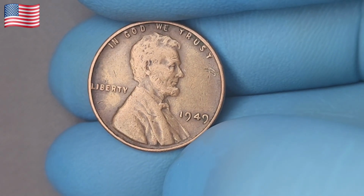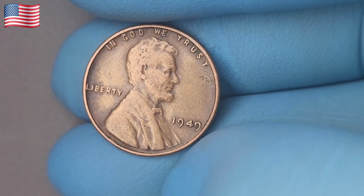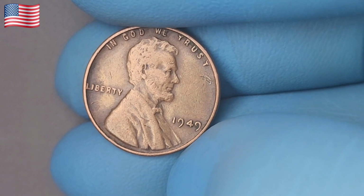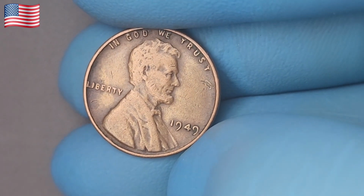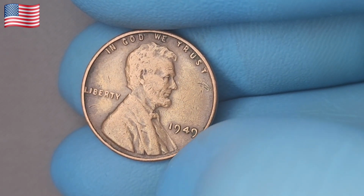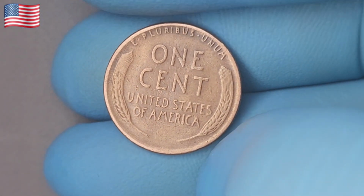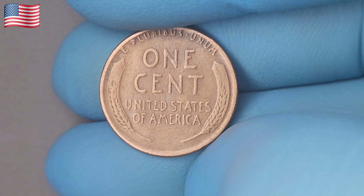Number 2. Sometimes, the most valuable things in life are hiding right in front of us. A dusty old penny at the bottom of a jar, a coin forgotten in a drawer. These aren't just leftovers from pocket change. They might be treasure in disguise. Today, we're diving into one of those forgotten gems, the 1949 Lincoln Wheat Penny.